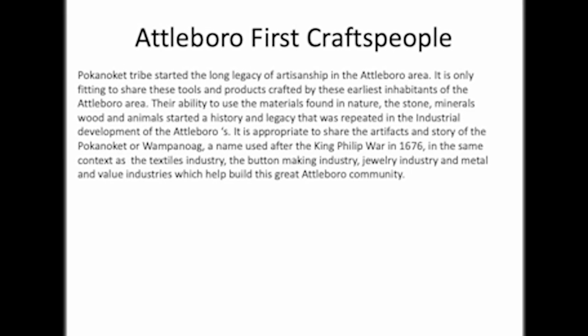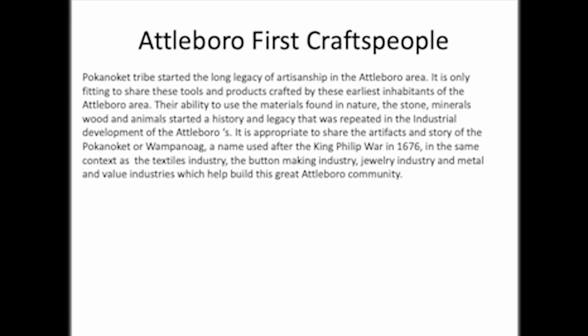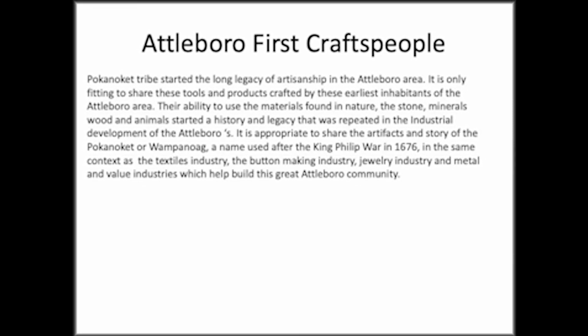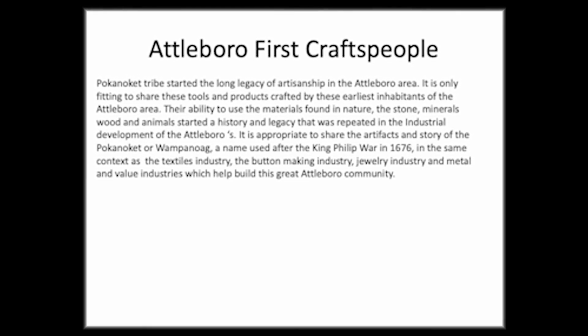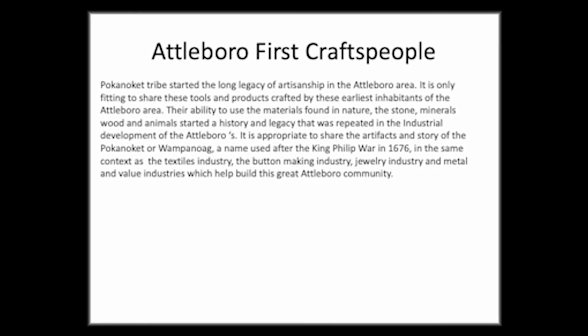An interesting fact I learned was that the Pokanoket name was outlawed after King Philip's War. You could no longer call yourself a Pokanoket. If you did, you'd be put to death. And the settlers changed the name to Wampanoag, and that law was on the books in Massachusetts until early 2001. So it's interesting how things change, but they stay the same.